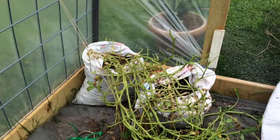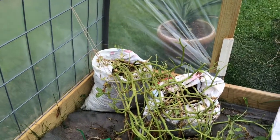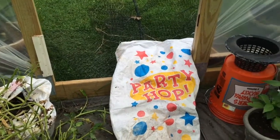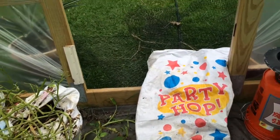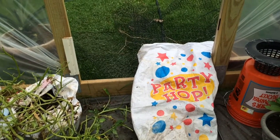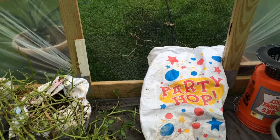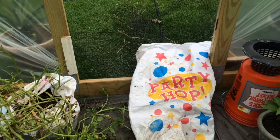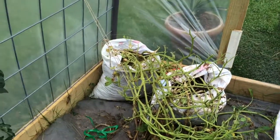The potatoes in here have grown really, really well until that happened. They're basically in this party hop. I don't know, my wife probably got them at the dollar store. The kids used them when they were littler to do three-legged races at parties. They weren't in use anymore, so I figured, let's make a potato sack out of them and see what happens.